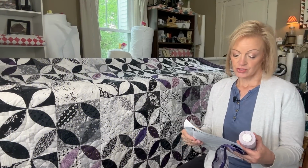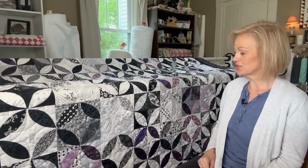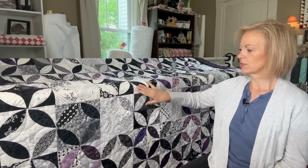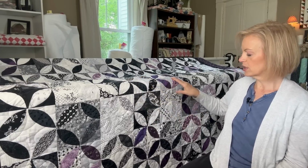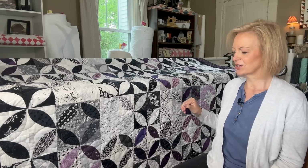Anne's quilt measures 92 inches by 92 inches, and she has done all of these orange peels with hand piecing. She's done such a nice job. So you can see the orange peel pattern. Some of them she's done white with black as the background square. Others she's done black with the white as the background square, and then she's thrown in some purples as well. I know she's creating this for a granddaughter, and she said her favorite color is purple.